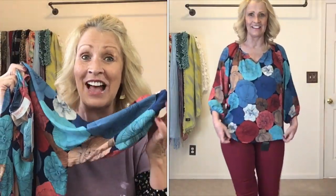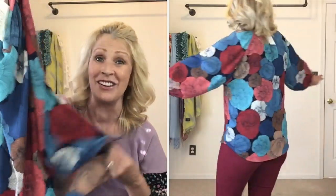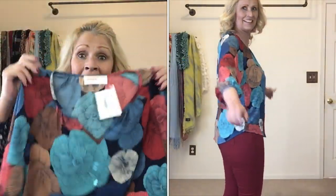And I also like that the sleeves don't have elastic, so they're not going to leave a mark on my arm. We do have the rounded hemline here. This is very lightweight, and it can be worn comfortably underneath a cardigan. This one is a sure thing. I'm going to keep this one. I will utilize my styling fee on this blouse.